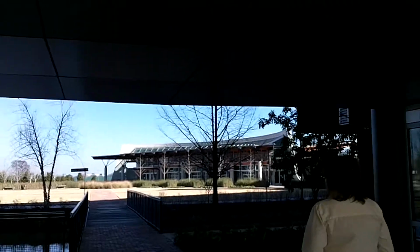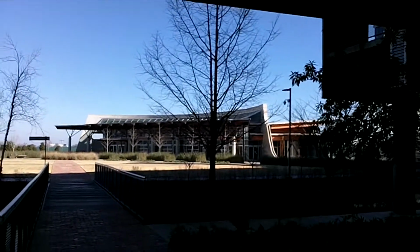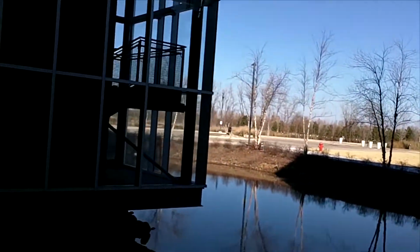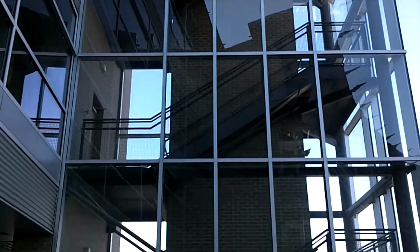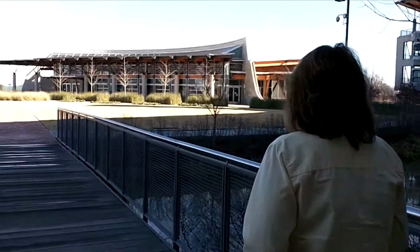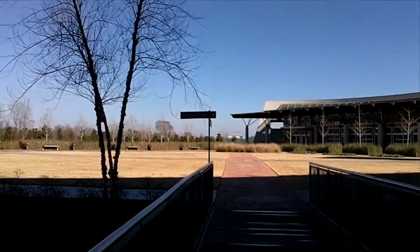And Clinton Library is next door. That's not it, but this is a big complex. Heifer Village.